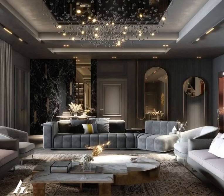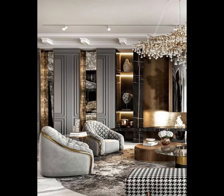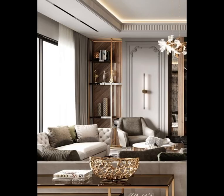Now that our living room makeover is complete, we can't wait to show it off to our friends and family. Let's plan a housewarming party to celebrate this transformation. And here it is, our eclectic and extreme living room makeover is complete.